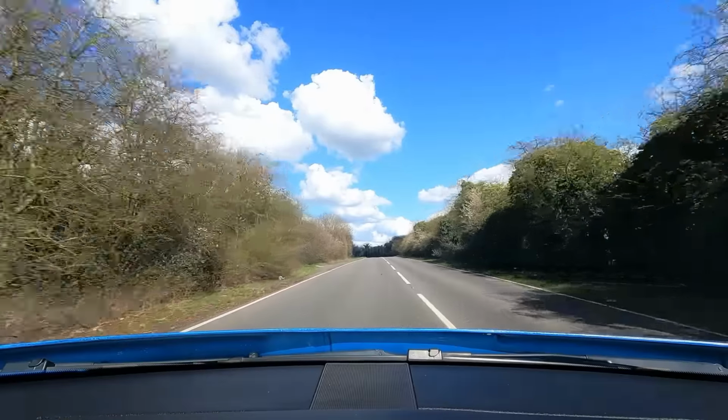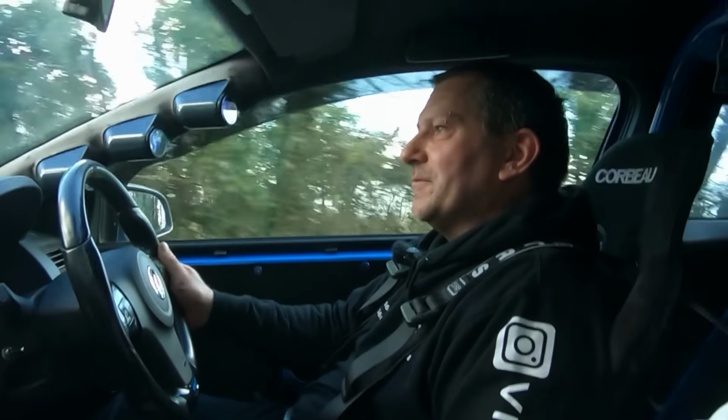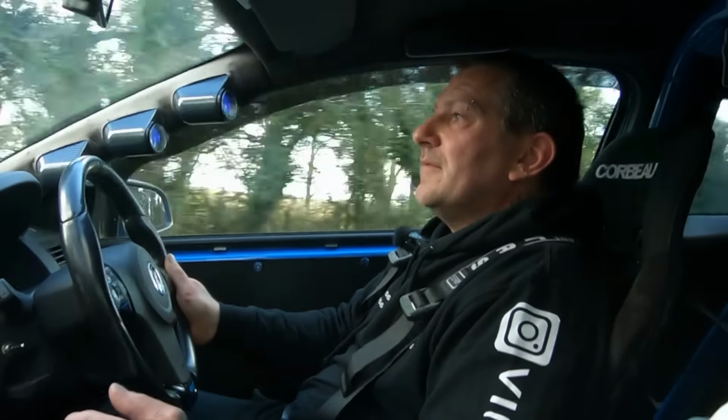Now, I've only ever been in one other one of these, which was Tim's car, and I really enjoyed it. Do you know, they go under the radar, these things, I reckon. They're very underestimated. Like we were just saying, they've aged really well as well. Yeah, definitely. Even up till now, the look of them is so appealing.